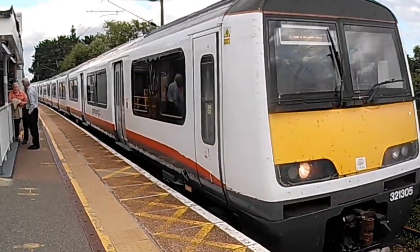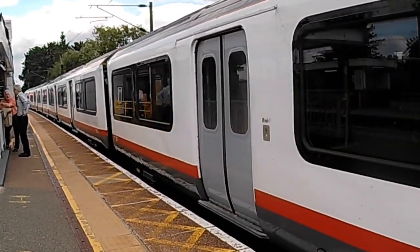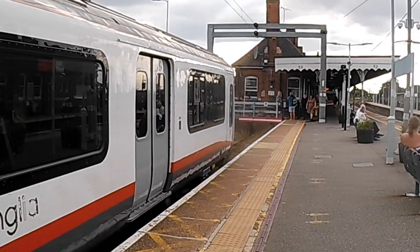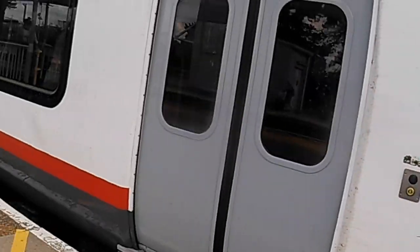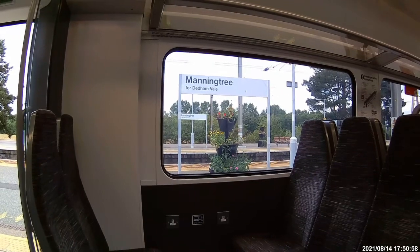So it was time to go home. I got on a train and got back to Manningtree. And this is my train coming in to take me back to Dovercourt. So you'll see a bit of the line and some of the stations and a few bits on the way back. So I'll just keep quiet most of the time.